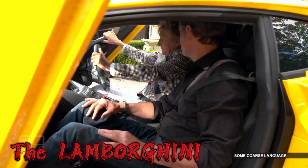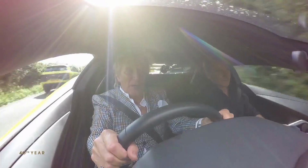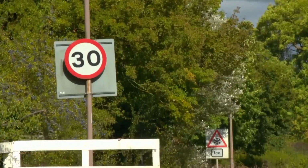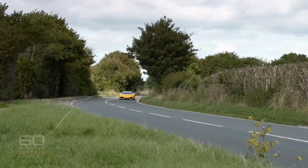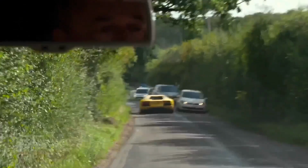The Lamborghini Spider. The best-selling Lamborghini of all time is the Lamborghini Spider. The luxury car company unveiled the Spider in 2006, and it was undoubtedly one of Rod Stewart's most treasured belongings, with an estimated price of over $176,000. However, despite owning it for just a couple of years, he only put 2,243 miles on the clock before selling it off for a small profit.